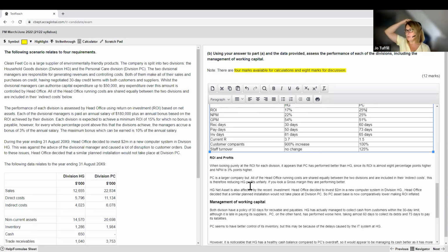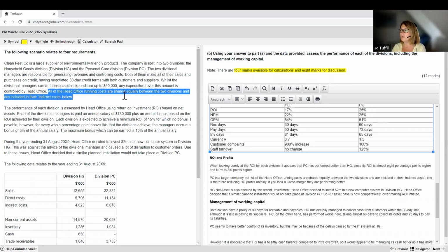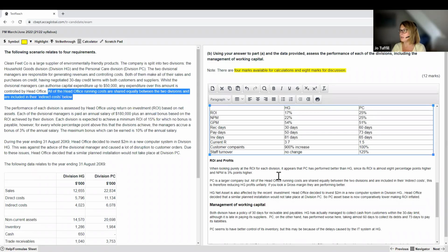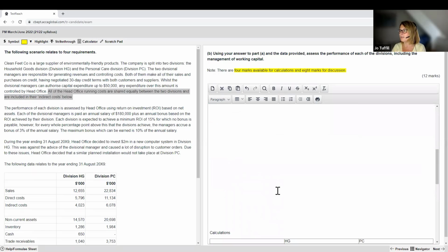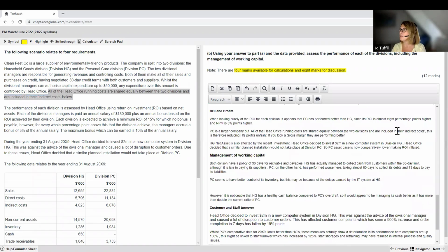So why is that? Well, PC is the larger company, so you potentially would expect it to be higher, but all of the head office running costs are shared equally. So I've got that from there. All of the head office running costs are shared equally. I've literally copied that into my answer. So I'll just put it up here so we know where I put it.